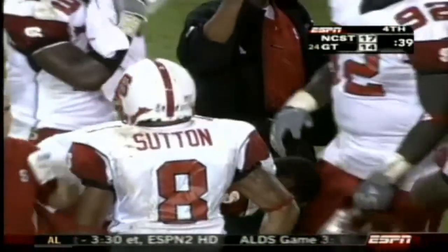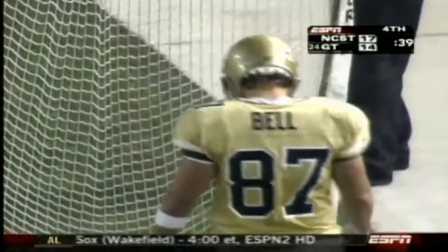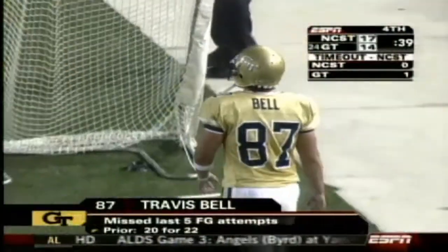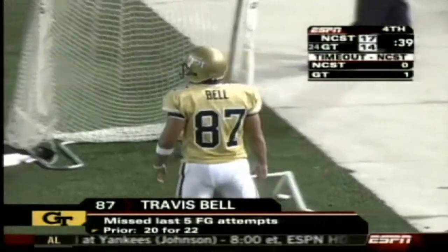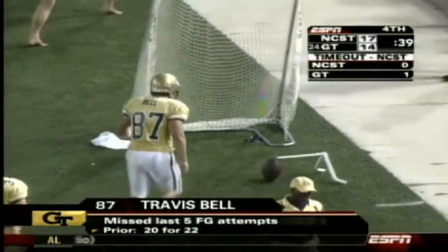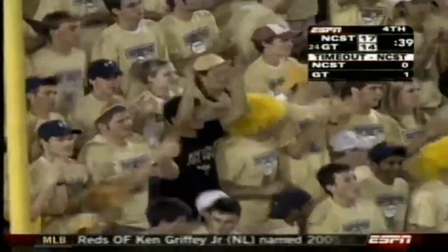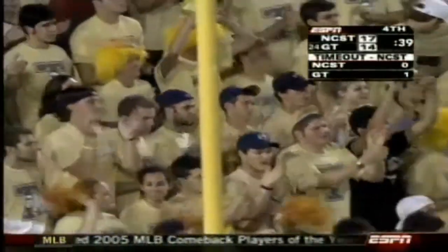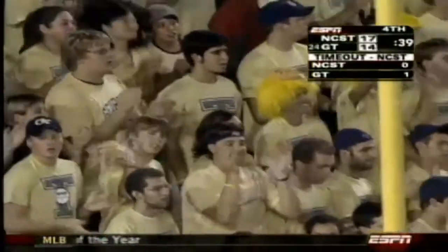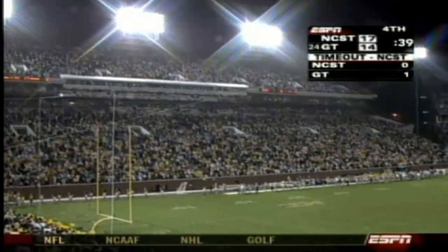It's the 90th offensive play for Georgia Tech. And they've got 14 points. With all due respect to Travis Bell, if I'm Chan Gailey, I'm going in to win this in regulation. And if I have to take a few chances and try to get the ball up in the air to my go-to guy, then I'm going to have to do that. Remember, he has the two misses, both coming from the left hash. His holder bailed out on him on a couple of those.